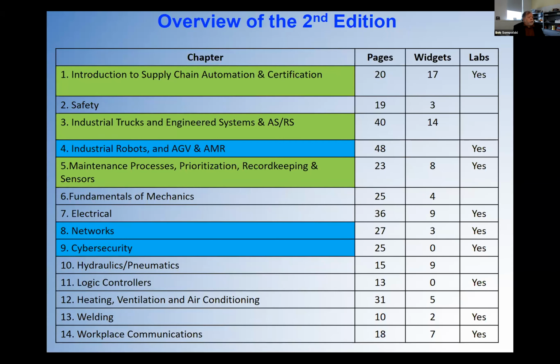And we also have some new widgets and some new laboratories that come into it. And we think that these will provide better support for those faculty who choose to adopt the text. At Oakton, we use this as a manufacturing class.